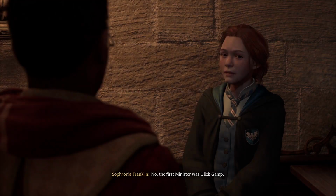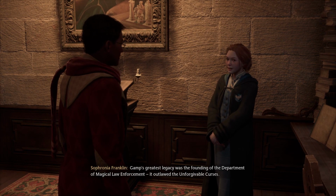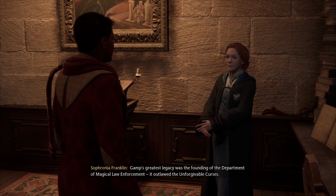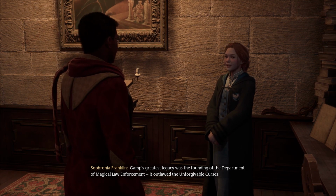Ethelred the Ever-Ready. No, the first minister was Ulick Gamp. Gamp's greatest legacy was the founding of the Department of Magical Law Enforcement. It outlawed the unforgivable curses.